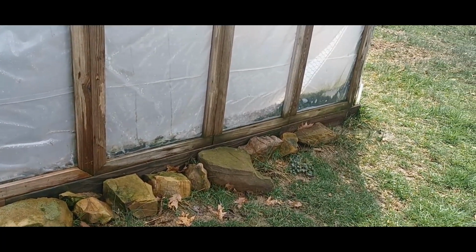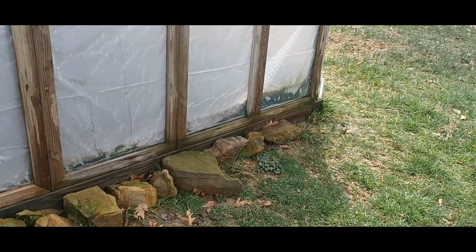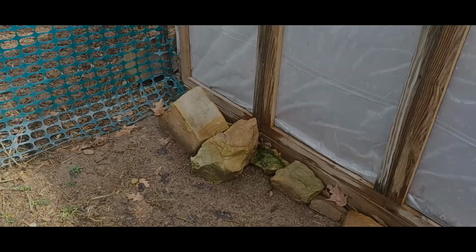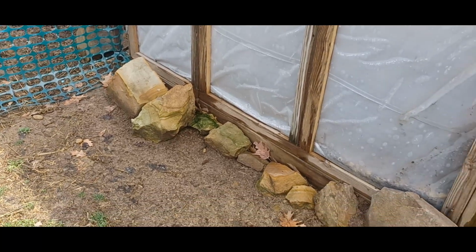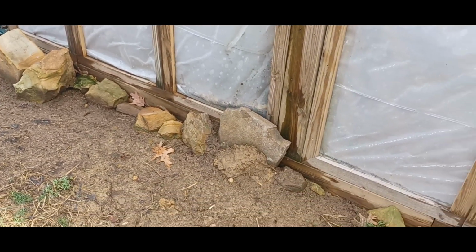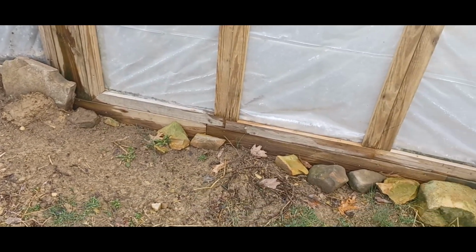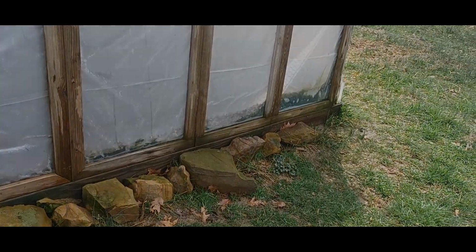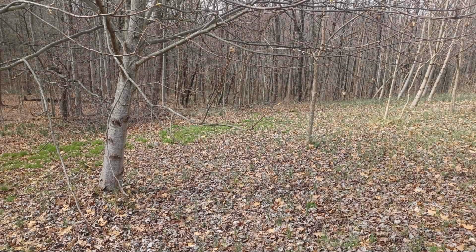You can also bury chicken wire or hardware cloth in the perimeter of your chicken areas, and that way it keeps predators from digging under, and rocks also have the same sort of deterrent effect. Lining your chicken area with rocks or gravel discourages predators from digging into your chicken area. Leave a wildlife buffer zone.